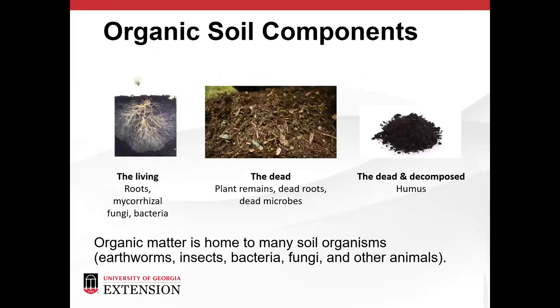That's where the organic soil components come in. The term organic means living or once living, composed of carbon. You've got roots, mycorrhizal fungi, and bacteria that are actually alive in the soil. You have dead things in the soil: plant remains, dead roots, dead microbes, dead organisms. And once they're dead and decomposed, it forms humus, which is just a nice black gold, is what we call it, the end product of composting. That organic matter is home to so many soil organisms, not just earthworms and insects. There's bacteria, fungi, all kinds of critters that rely on all three pieces of these organic soil components.